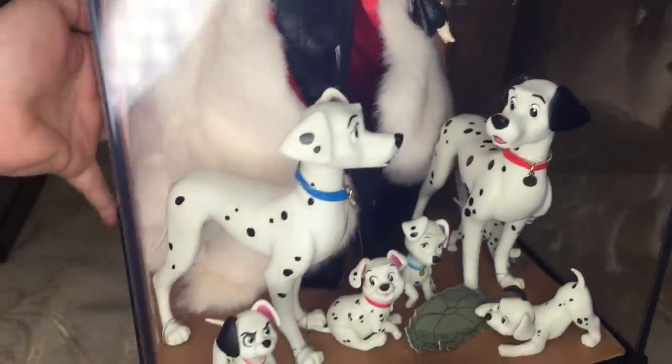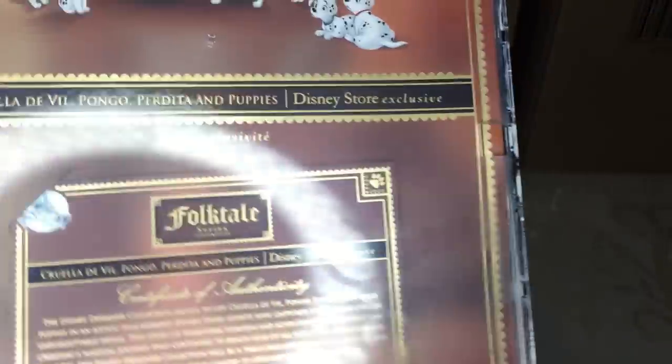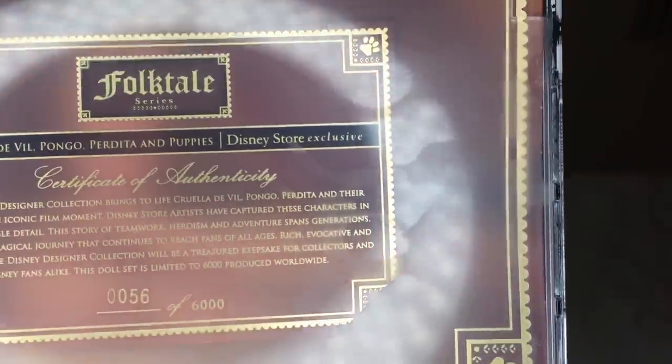Gosh, I hate that light for this reason. But yes, there's that. There's Cruella. Nice, lovely side view of her very fur-lined coat there. I don't think they ever said what it's made of. Yes, this one's number 56 too, which means they should all be that.